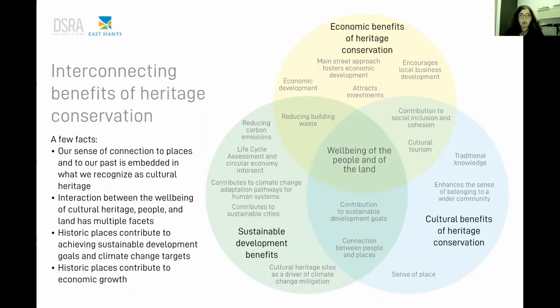One thing that is important to understand is the interconnection between the benefits of heritage conservation. So we have talked about them. At the center of the diagram here is the well-being of people and of the land, and then we can see how the economic benefit, cultural benefit, and sustainable development benefit contribute all together and often are interrelated to enable this well-being of our environment and of our community and of even single people.